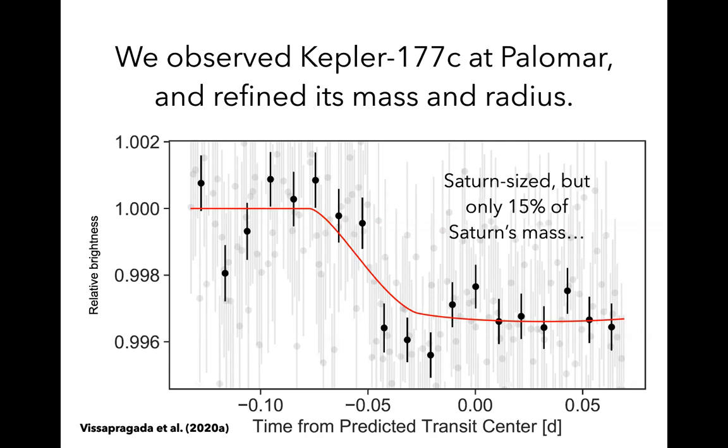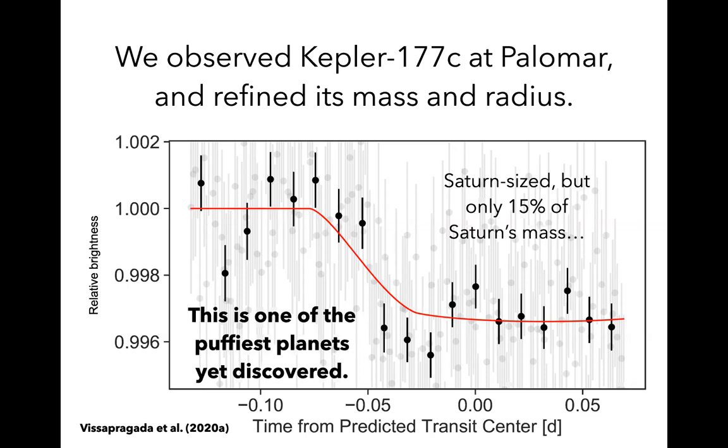Now, this planet is extremely interesting because it is the size of Saturn, but it is only 15% of Saturn's mass. Now, remember, if you had a bathtub that could theoretically fit Saturn and not self-gravitate and collapse immediately, in this bathtub, Saturn would float if it was floating on water. This planet is 15% of the mass of Saturn. And so what this means is that this is one of the puffiest planets yet discovered. So puffy that the technical term for it currently is a super puff. If you've come to some of the Greenway talks that I've done before, you might have heard me mention this term before as well.